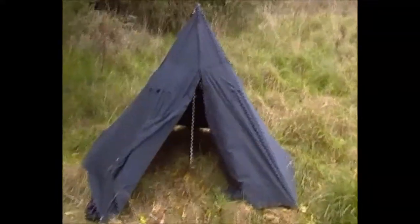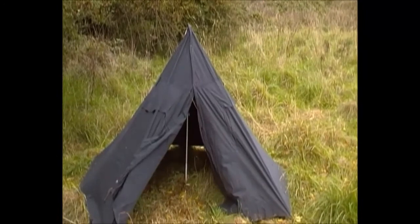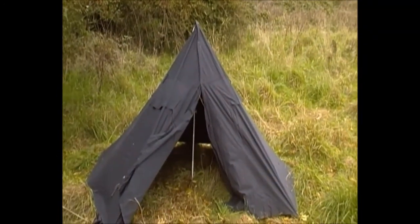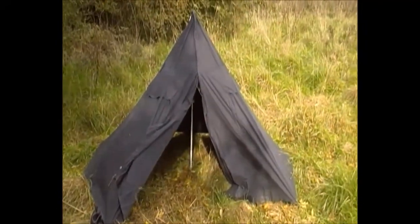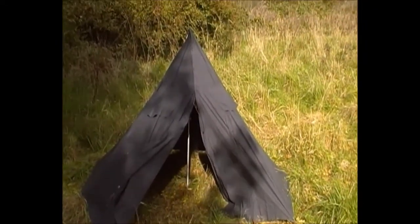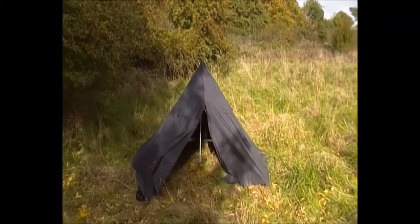Well, ladies and gentlemen, here we have Mike's TP up, little lavvu. Yeah, very good as well. It's just a wee bit too small for me, I think, because I'm too long on the legs for that, but it would get you out of trouble, you know what I mean? But it's a handy little bit of kit right enough.